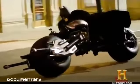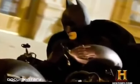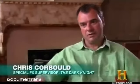The Batpod weighs about 700 pounds. Because it's so large, controlling the bike takes extra skill, including the use of special handlebars, which act as arm shields. The steering of it was totally unconventional. He had these big cowls that came around his arms. He steered more from his shoulder, actually.